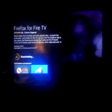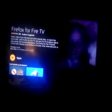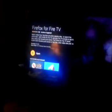Then it'll be downloading and installing, and you can read that description if you want to. It says, watch videos from YouTube and other popular sites, or search the entire web with Firefox for Fire TV. Use the Fire TV remote or app to play, pause, fast forward, or rewind. The Firefox for Fire TV home screen even includes quick access to YouTube and other video sites. It works with the Fire TV remote and game controller, and then just click open. And it'll be right here, YouTube.